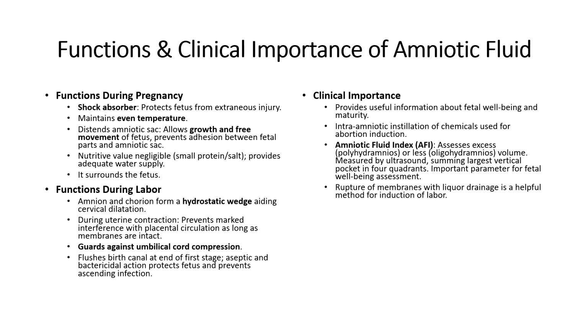Like internal bubble wrap. Exactly. It also maintains an even, stable temperature around the fetus. Critically, it allows space for the fetus to grow symmetrically and move freely. Movement is important for development, right? Muscles, joints. Absolutely. Without that free movement in the fluid, you'd get contractures and restricted growth. It also prevents parts of the fetus from adhering to the amnion.